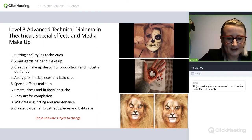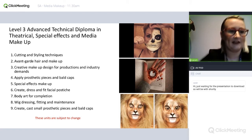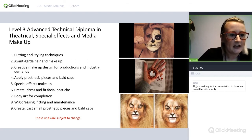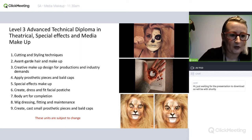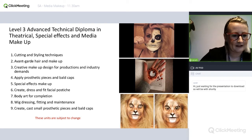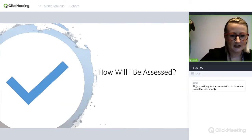There is level 3, and that's our Laura in those photographs there, demonstrating some of the level 3 work, which is incredible. Obviously, it goes a little bit more into detail for your theatrical and special effects. So cutting and styling techniques you will learn as well. The avant-garde hair and makeup, creative makeup design for productions and industry demands. You'll have applying your prosthetic pieces and bold caps, special effects makeup, creating, dressing and fitting facial posture. And then you have your body art for completion, your wig dressing, fitting and maintenance, and creating cast and small prosthetic pieces and bold caps. So really creative course, goes a little bit more into detail.